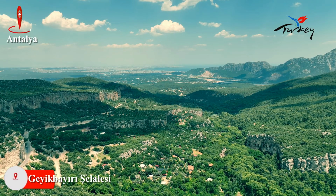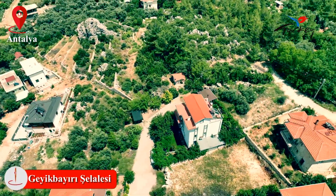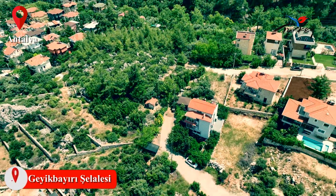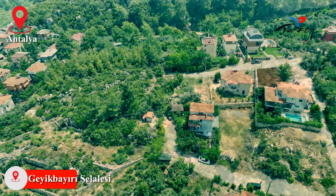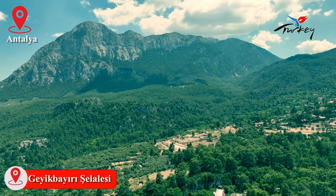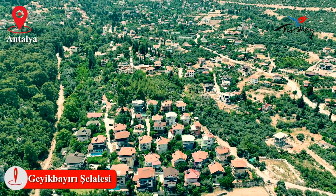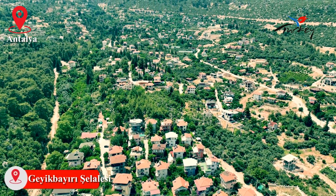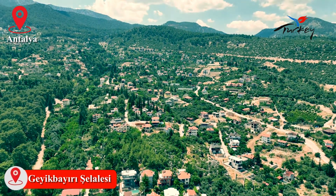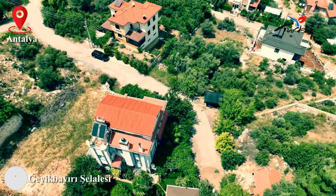Geyikbayırı Waterfall. Geyikbayırı Waterfall is located in the Geyikbayırı village of Konyaalti district of Antalya province. It is also known as Geyikbayırı Waterside among the public. Geyikbayırı Waterfall, which is a hidden area, can be reached by entering from the starting point of the Lycian Way and driving inland by a short drive on the gravel road. Activities such as camping, picnic and barbecue, swimming and fishing can be done in Geyikbayırı water. You can spend the weekend with your family at Geyikbayırı Waterfall, escaping the heat of Antalya.